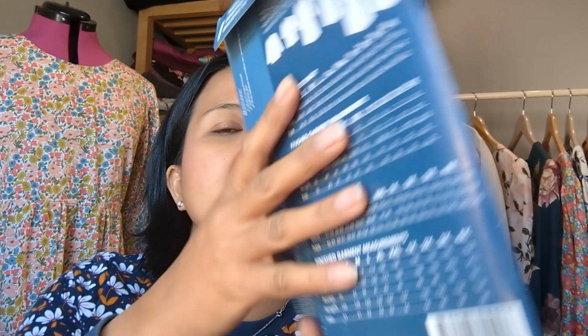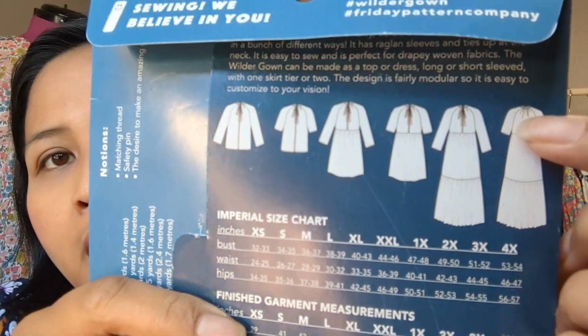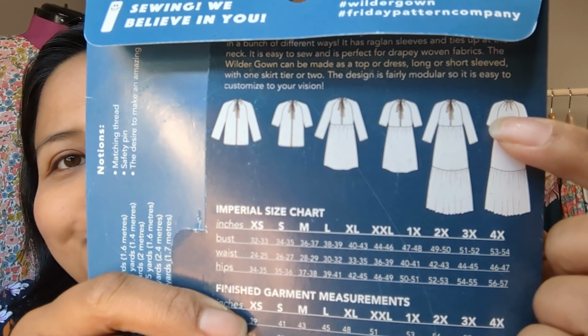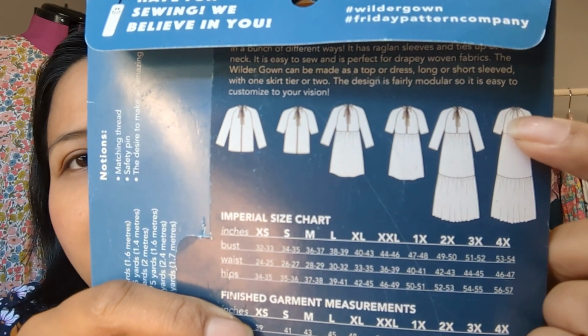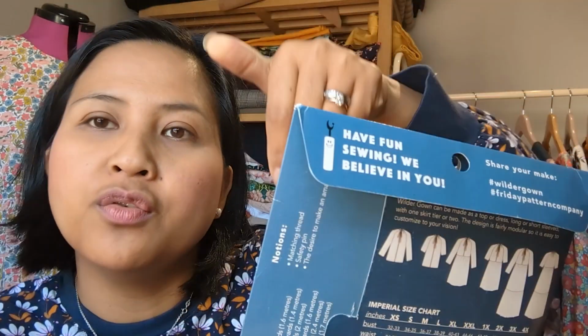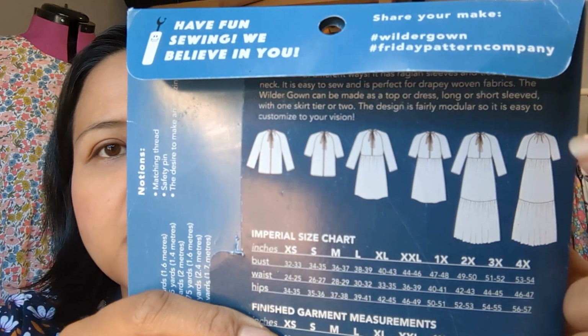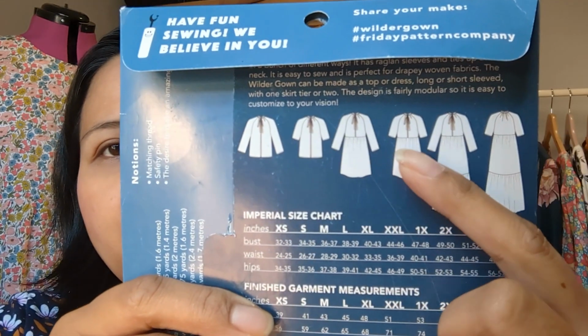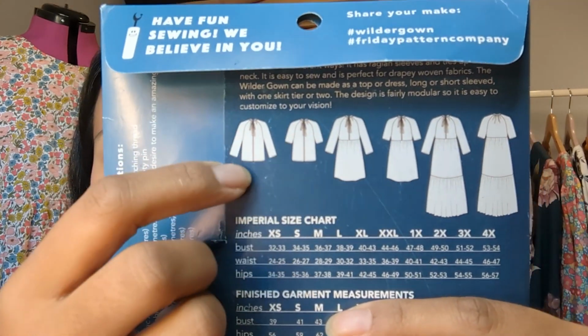And it's sort of a high neck. I'll show you the line drawings. So it's essentially just a bodice with what are these called, raglan sleeves, and then the top piece you just fold over to create a channel for your tie, and then it's just tiered skirts. So you can have just a single tiered skirt, you can have a double tiered skirt, and you can have the blouse, and obviously the sleeves you can alter as you please.